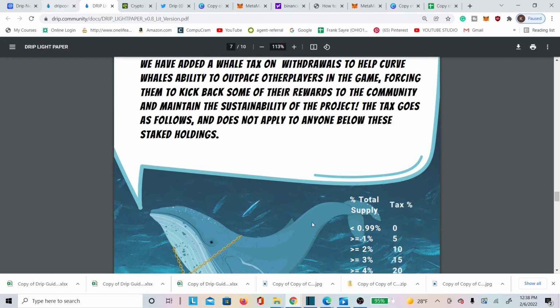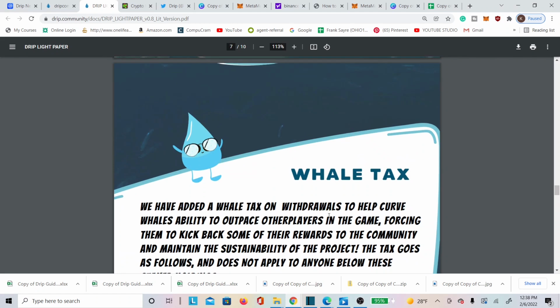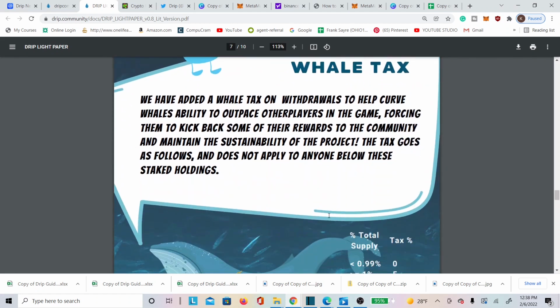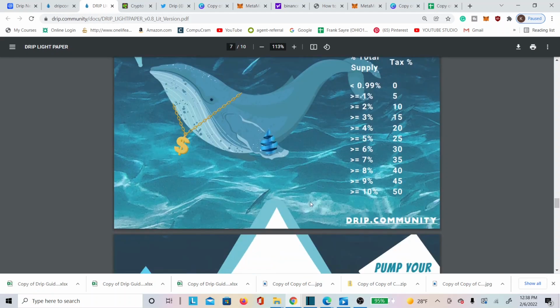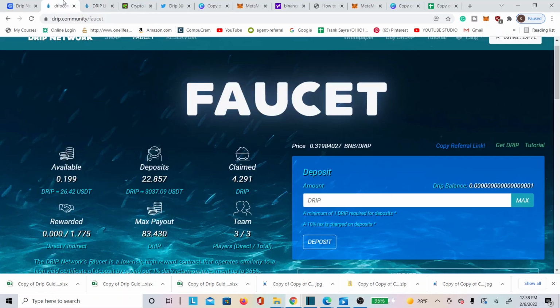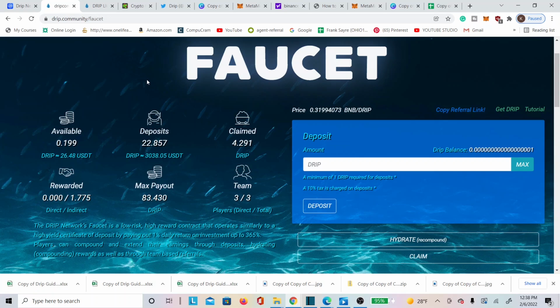Now, what I am going to talk about a little bit here is with Drip right away, the whale tax itself. The protocol is designed in a way to make sure that you don't ever hear that nasty word of a rug pull. Because so much of the liquidity is locked up in it itself, every single day you're going to be faced with the decision.